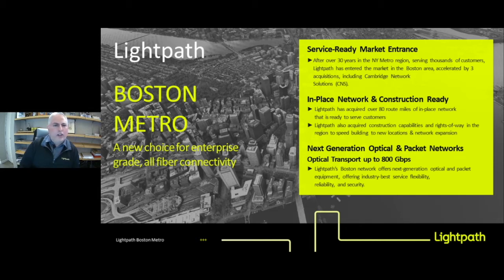The construction is off and running. As I said, we're lighting new buildings to the tune of 4 to 5 new buildings a month, not a year. That's 4 to 5 a month. So every month that our sales team and our customers are asking us for places to be, we are building and constructing that fiber into the building, creating those relationships with the landlords. We have a whole real estate team that does that. And as a result, we are in place and ready to go.